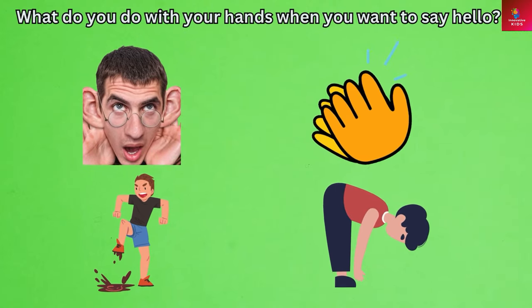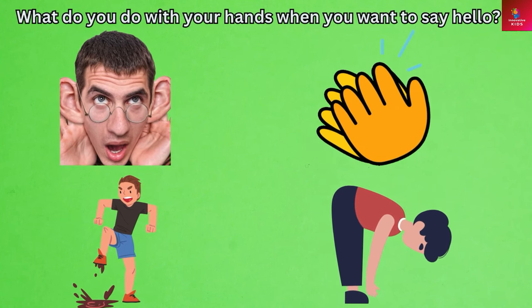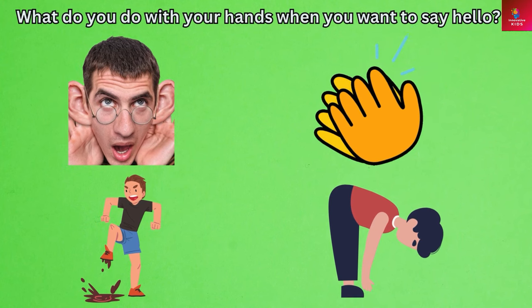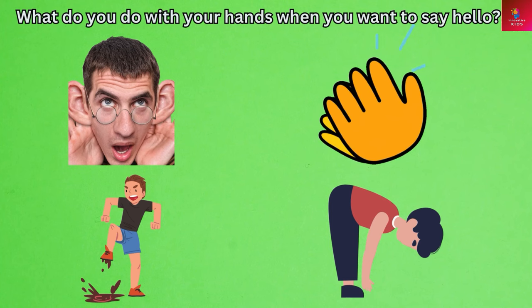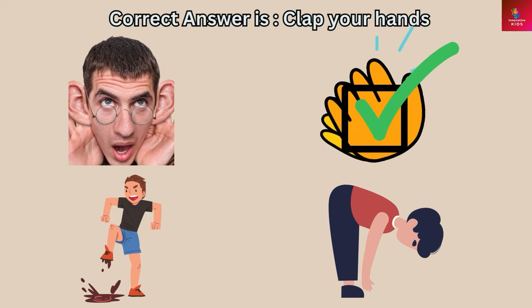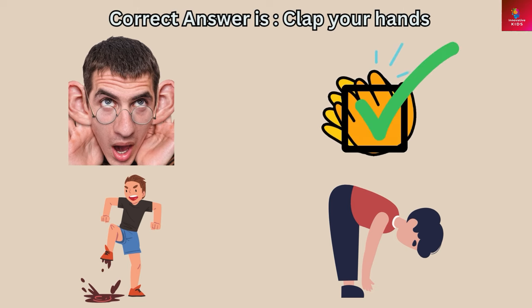What do you do with your hands when you want to say hello? Wiggle your ears, clap your hands, stomp your feet, touch your toes. Correct answer is clap your hands.